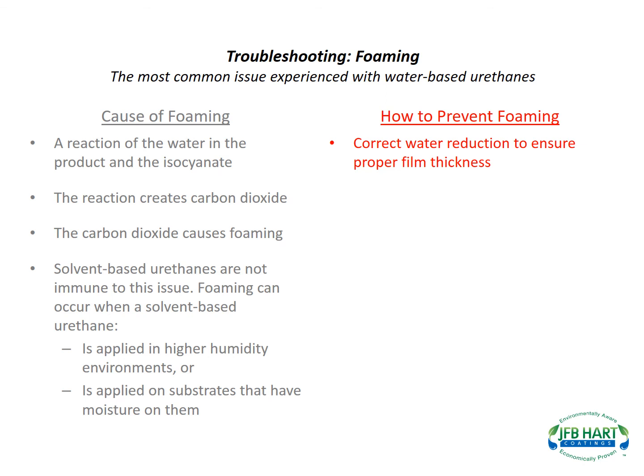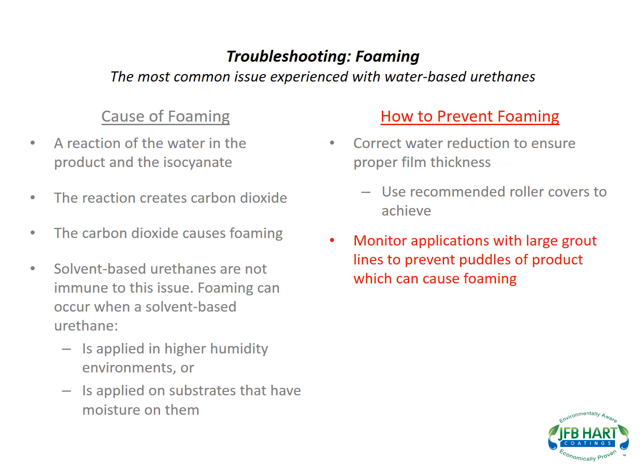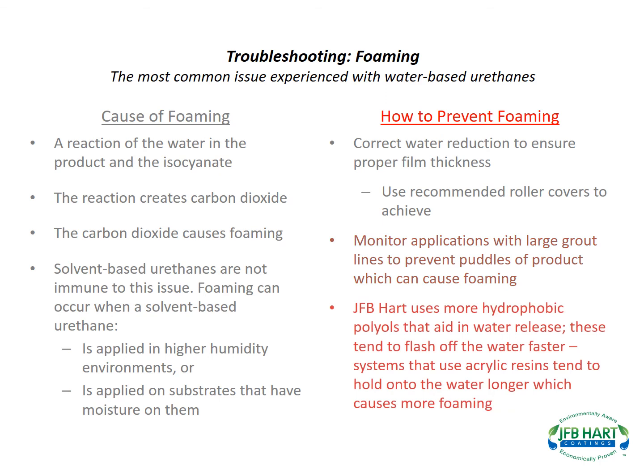How to prevent foaming. Correct water reduction to ensure proper film thickness. Use recommended rollers to help achieve this. Monitor applications with large grout lines to prevent puddles of product which can cause foaming. JFB Hart uses more hydrophobic polyols that aid in water release. These tend to flash off the water faster. Systems that use acrylic resins tend to hold on to the water longer, which causes more foaming.